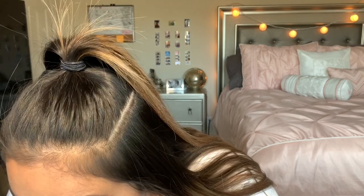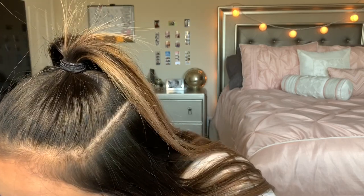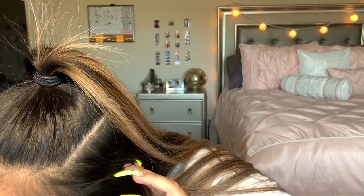This is probably the worst blending I've ever done on my makeup ever. This is so bad. Oh my god, I have 40 seconds left. Stop, stop, stop. Oh my god, am I gonna do it? What do I have to do next? Lashes? Okay. I'm curling my lashes. Oh my god. I have 20 seconds left.